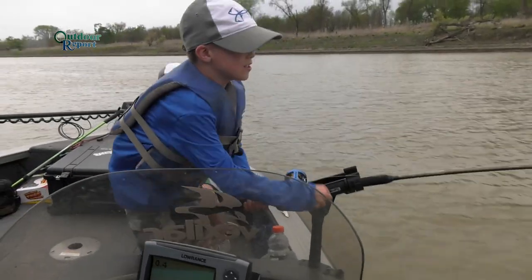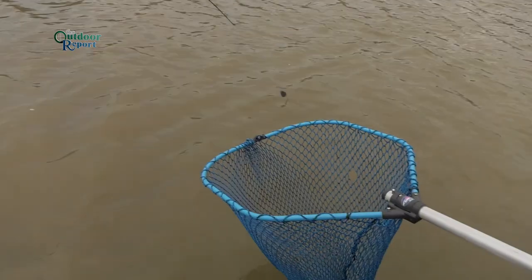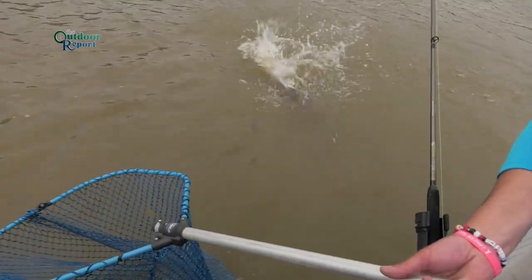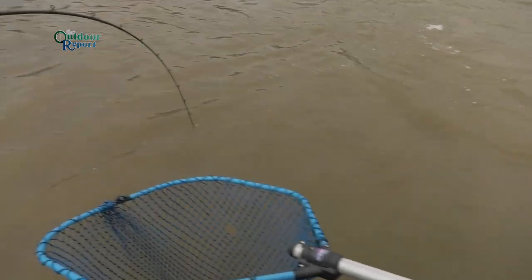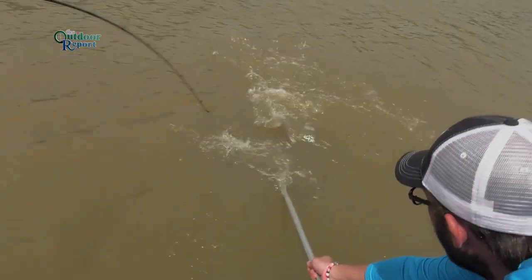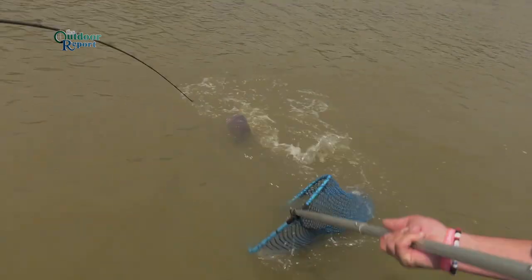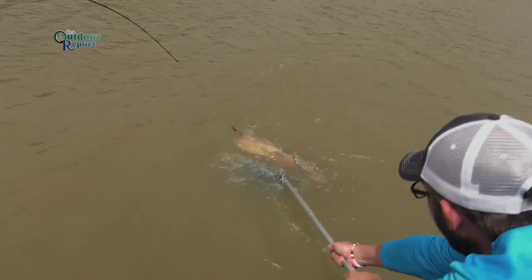Oh, he's on. Even though big cats fight incredibly hard, kids can land fish on their own just by leaving the rod in the rod holder. He's up there! He's up! Get him! We got him! No! Got him! Oh, he's right there! Get him!